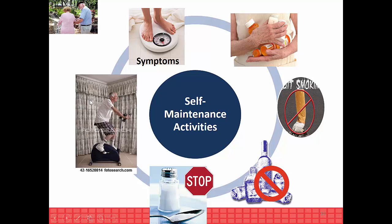We want them to stay active, and even if it's just general walking, a little bit, a couple of times a day is certainly meaningful. The idea is to keep active in whatever way is possible. And then a system for monitoring their symptoms. Daily weight is very common. Some people aren't able to see the scale or get an accurate weight, so we have to come up with other ways to try and help them monitor their symptoms.